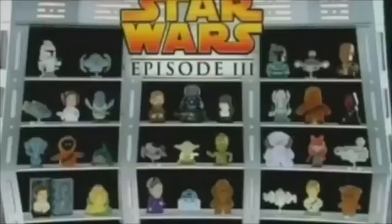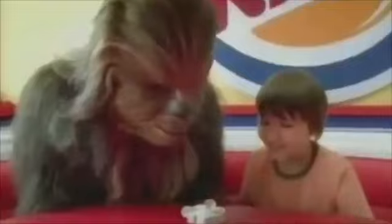Star Wars Episode 3 toys are now at Burger King. There are 31 different toys you can collect. You can wind up General Grievous, race around with the Millennium Falcon, or make Yoda do a backflip. There's one in every kid's meal, only at Burger King.